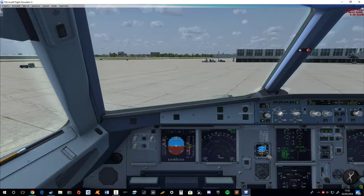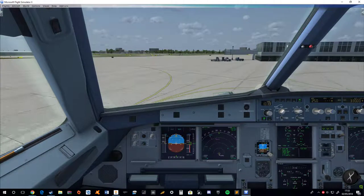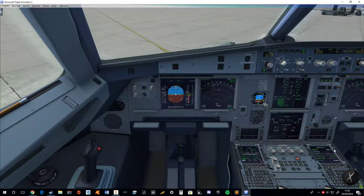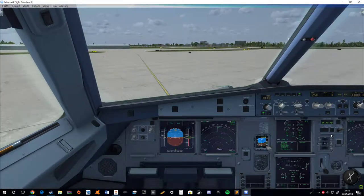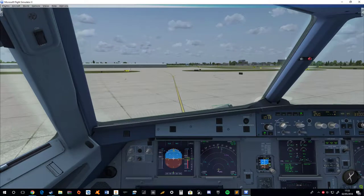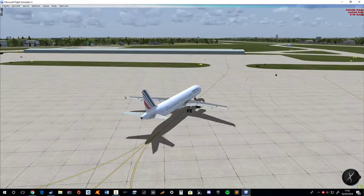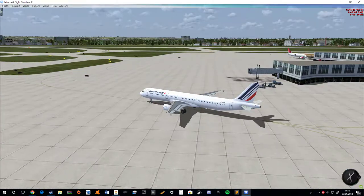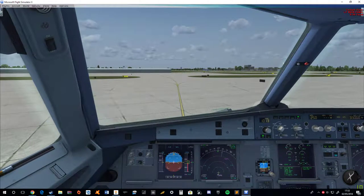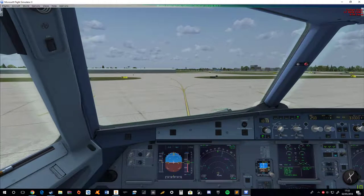Taxiing checklist. 4284 cross runway 27 right on Kilo 3. Tower after you cross, good day. Okay, crossing 27 right on Kilo 3, going to tower. Set on. Brake check. Pedal pressed. Checked zero. Auto brakes. Flight instruments. Checked. Taxi, TO config. Set. Checklist complete.